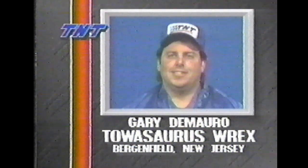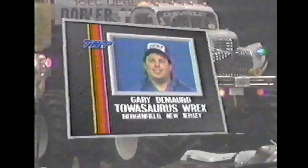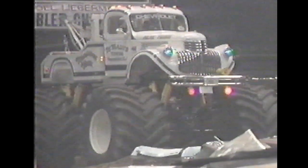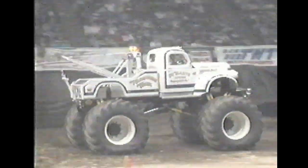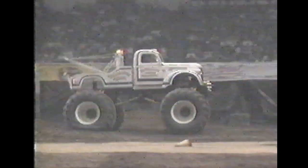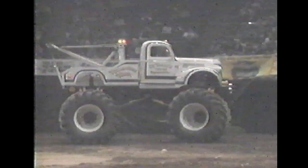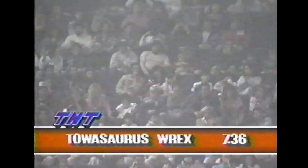Getting ready next, you're in for a real treat. A beautiful vehicle coming out belonging to Gary DeMauro. It's called Taurosaurus Rex. He's kind of a hometown guy. He's from right down the road, Bergenfield, New Jersey. And an interesting story, Army, he is still waiting for the birth of his child. Yeah, as soon as he finishes his qualifying shot, he'll go back to a telephone located in the pit area and wait for his wife to call. Hopefully, he's going to be able to get this event in before the birth of his child. We wish him all the luck in the world.